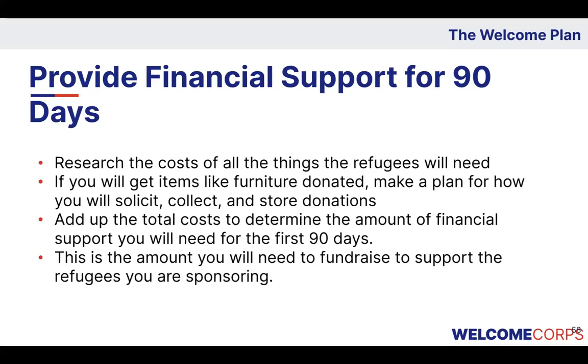Also, you're going to need to do a fair amount of research in terms of the things that they're going to need. So, as we mentioned, researching furniture that can get donated to reduce the amount of cash you have to spend on things like that, who can collect and store those things for you, and then adding up the total cost to determine the amount of financial support you will need for the first 90 days.